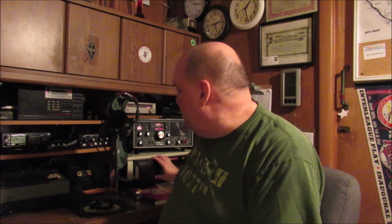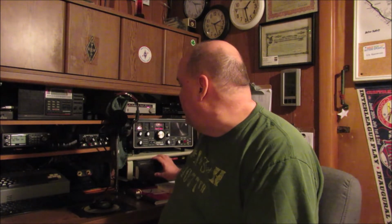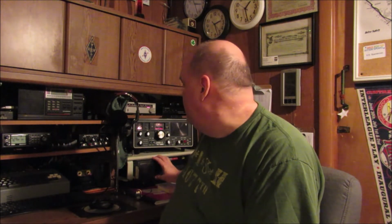That is the Radio Shack Optimus SCP-86 cassette deck, which I use to dub to the computer from.